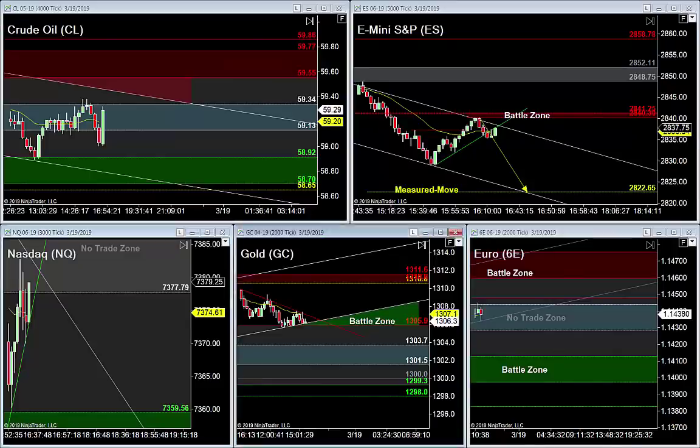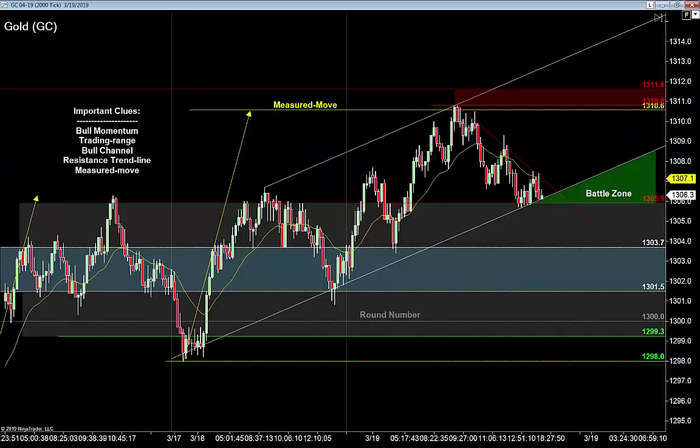So if you're a Nasdaq trader, make sure you stay tuned for the best entries and exits for tomorrow's trading session. And then, of course, over on the gold tonight, gold is quite obviously a bull market right now. We got two big legs higher here right now. In fact, you could call it 1, 2, 3 legs up to that larger measured move. We're bullish. I definitely want to be a buyer right now.